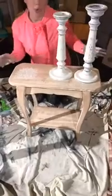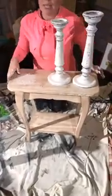So anyway, you could obviously dress it up however you want, but hopefully you saw tonight how glaze can really affect a piece and make it look totally different, right? Totally different.